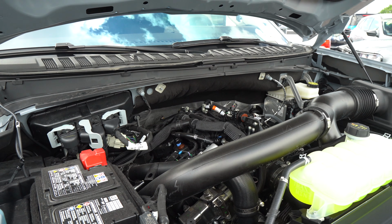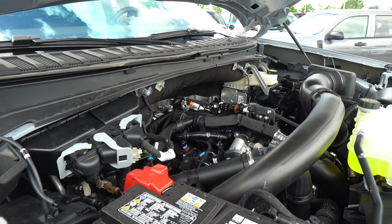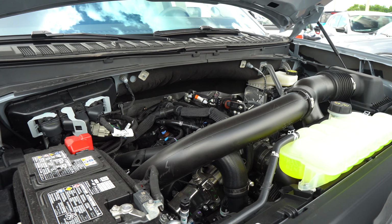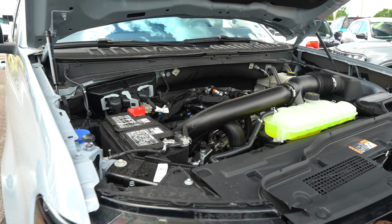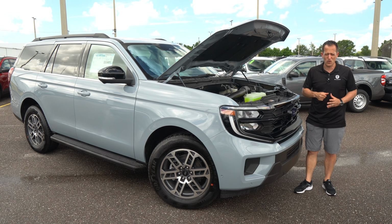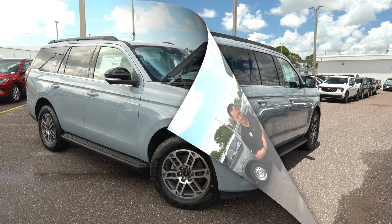Top speed is governed around 124 miles an hour. The vehicle weighs right around 5,700 pounds. MPGs, you're looking at 16 in the city and 24 on the highway. And when properly equipped, you can tow up to 9,600 pounds with this new Expedition. But why don't we go ahead, let's fire it up and see this thing move.